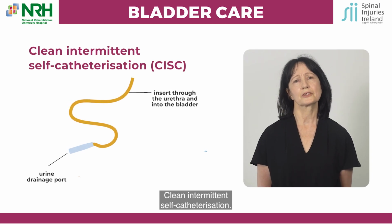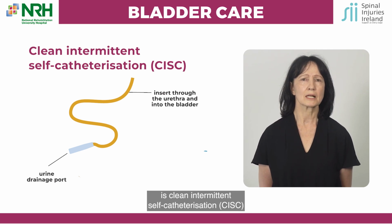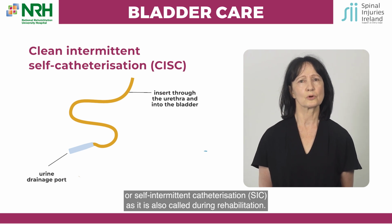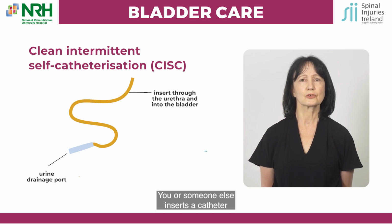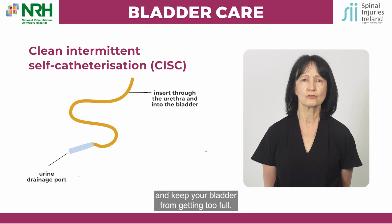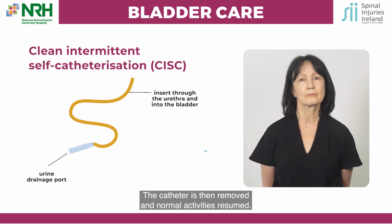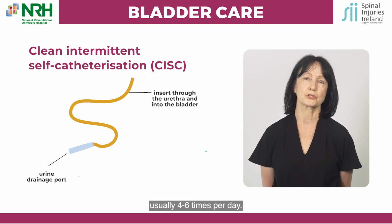Clean intermittent self-catheterization. The most common method of bladder emptying is clean intermittent self-catheterization, or CISC, or self-intermittent catheterization, SIC, as it is also called during rehabilitation. You or someone else inserts a catheter through your urethra into your bladder to drain urine and keep your bladder from getting too full. The catheter is then removed and normal activities resumed. This is done as often as needed or recommended, usually 4 to 6 times per day.